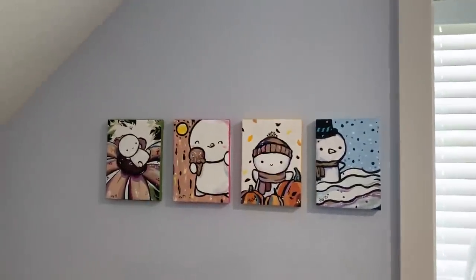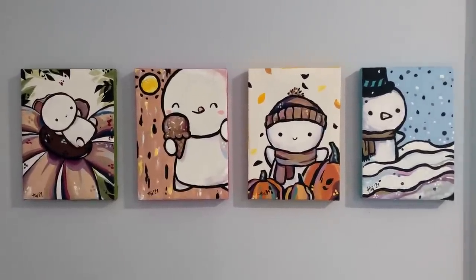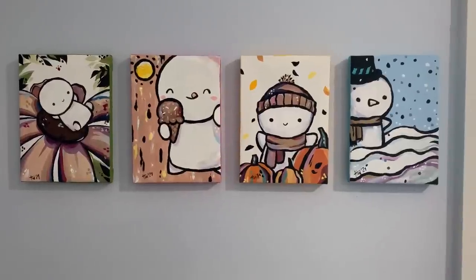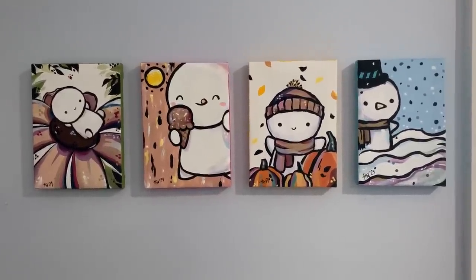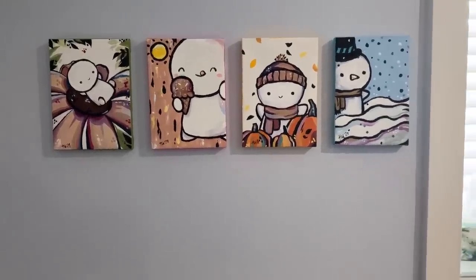And then here I have my four emoji seasonal paintings, the originals. I did have prints available. It is sold out now, but I will be restocking them at least once more before the end of the year. So yeah, really love that.